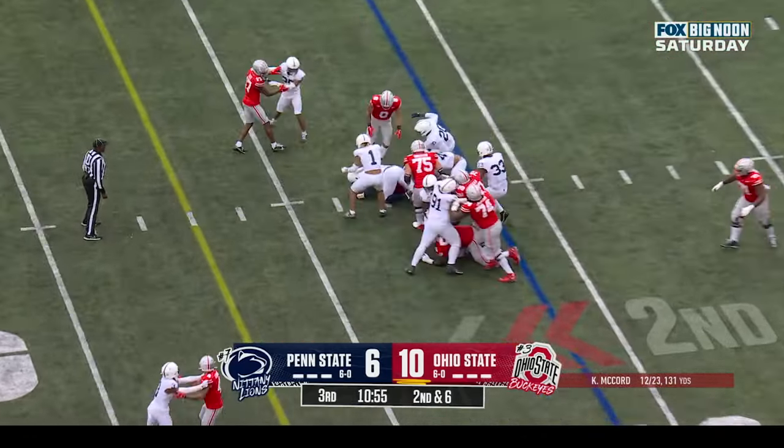Second and seven at the 49. And they will not get it off in time. The 49-yard line of Ohio State. Lambert Smith in motion. Aller, play fake, in trouble. Tuimoloa is there, and a sack. J.T. Tuimoloa. That's a loss of 9. 0 for 10, folks, on third down conversions today.